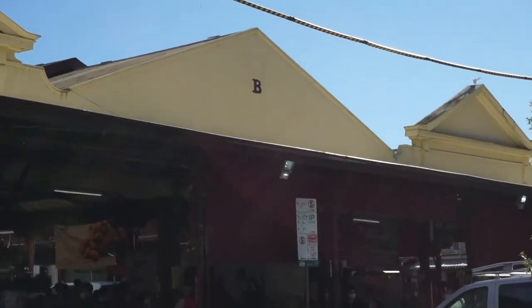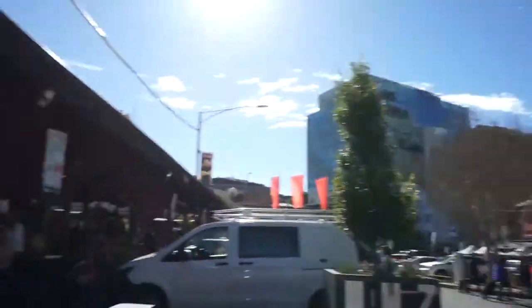My favorite shed. Here we go. The cheap shed. The cheap shed. That's where we belong. On the streets.